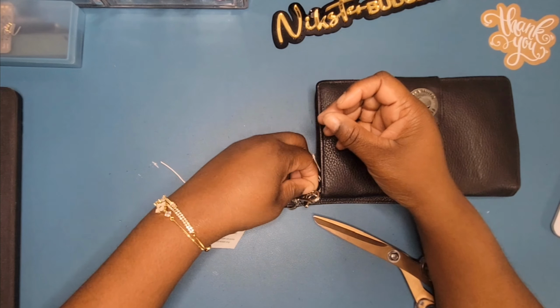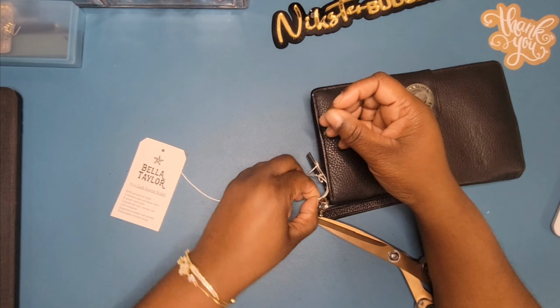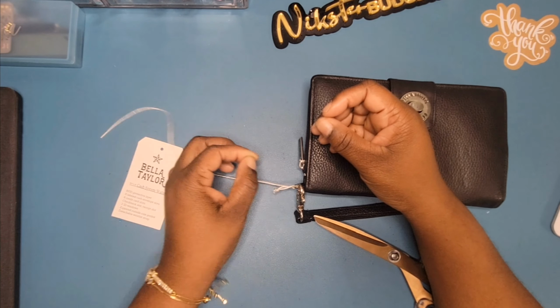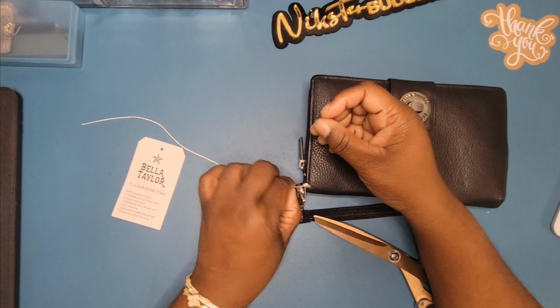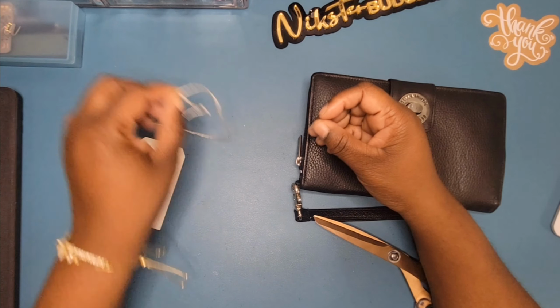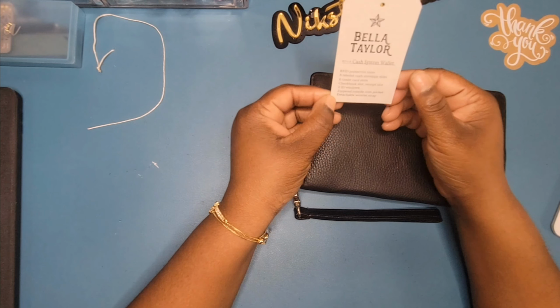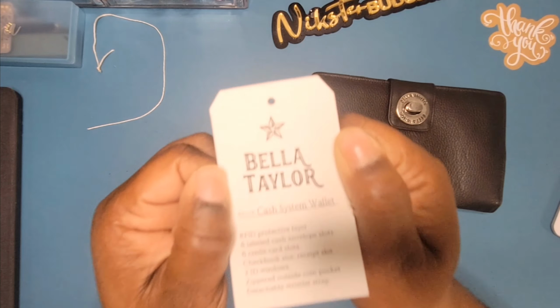Oh, there's a knot right there. Okay, let's take that off. Come off, knots, okay? Come on, you can do it. There we go. Okay, so it is Bella Taylor, which you guys can see.